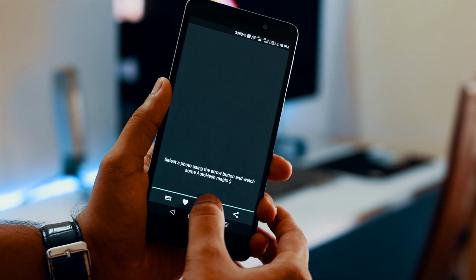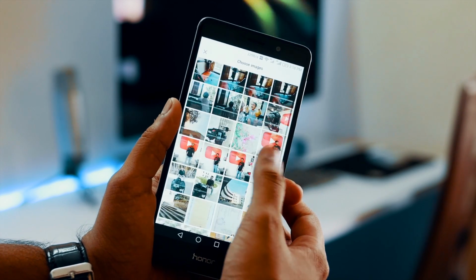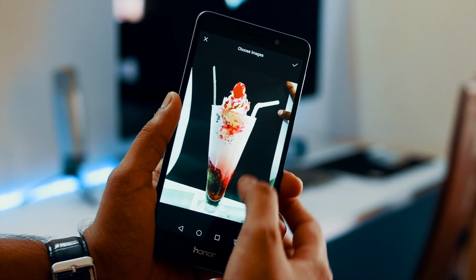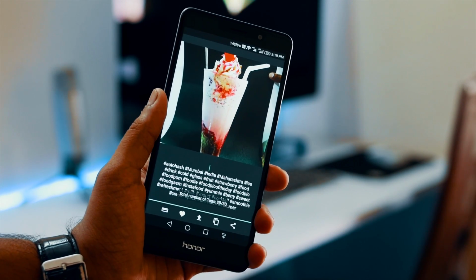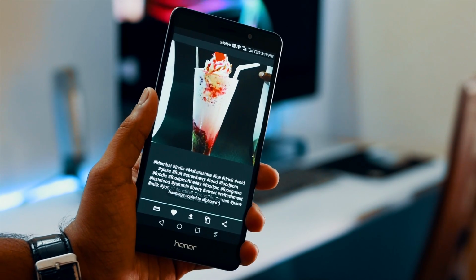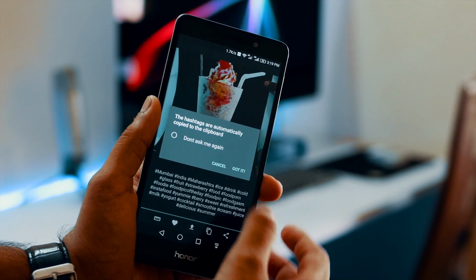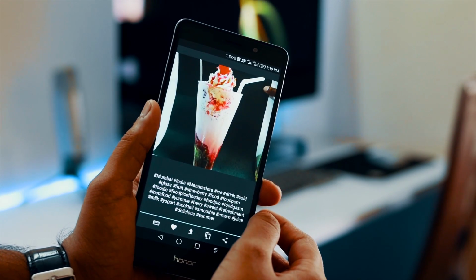Next on the list is Autohash. Yes, it has everything to do with hashtags. What's unique about this application is that you have to select an image from your gallery and it will automatically suggest hashtags. If you don't like any, you can remove them, and if you like, you can copy them, and you can also directly share the image from here to any platform that you like.